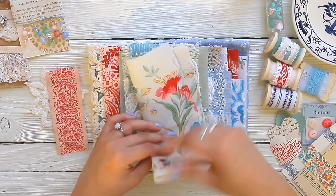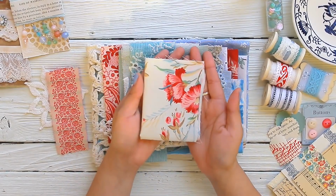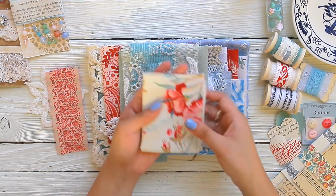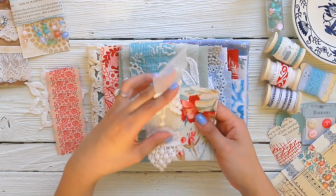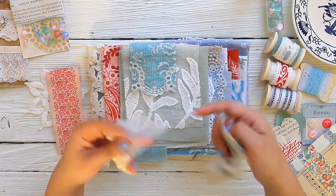Imagine this, you guys. I'm getting so excited just thinking about it. Imagine making a journal that is this big, but you can decorate it with some trim, or you can add some of this lace on the spine. Like, look at how gorgeous that little journal would look like.